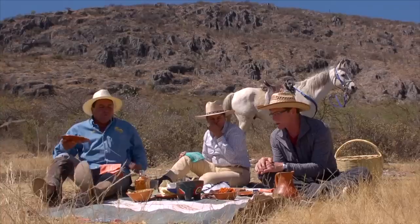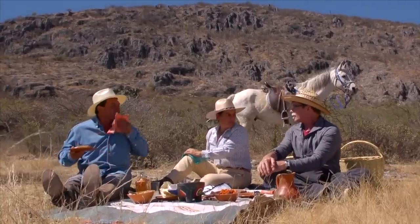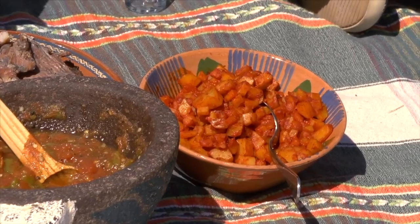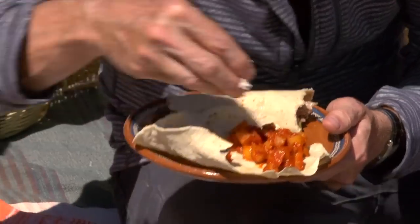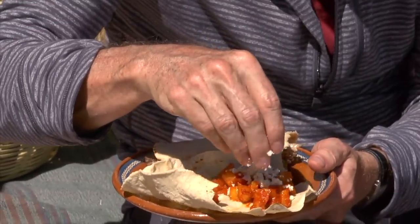Now, it looks to me like we have the makings for one of my favorite Oaxacan dishes. It looks like tostadas of chile ajo. Is that what this is? It is. Well, this looks like it's got potatoes and carrots in it.